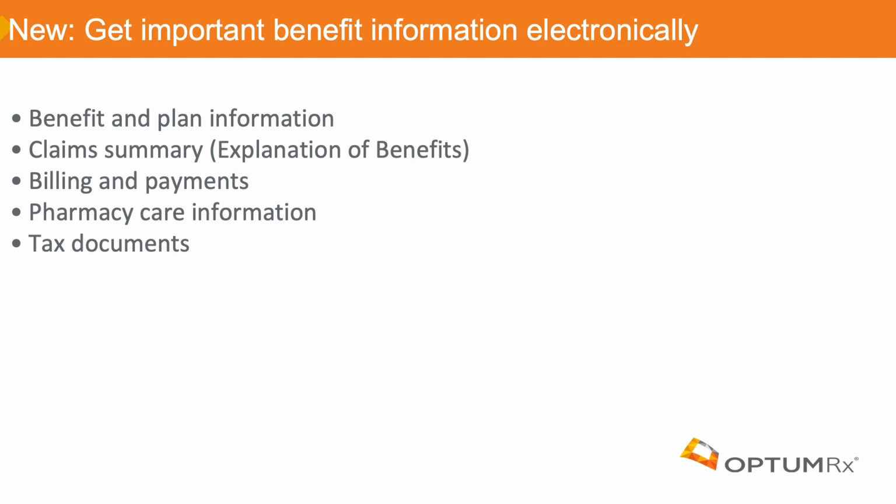OptumRx now offers much of your plan information electronically, including your benefit and plan summary, your claim summary, otherwise known as explanation of benefits, any billing and payments, your pharmacy care information, and tax documents. Where we used to deliver these via the mail, you will now have the option to sign up to receive them electronically.